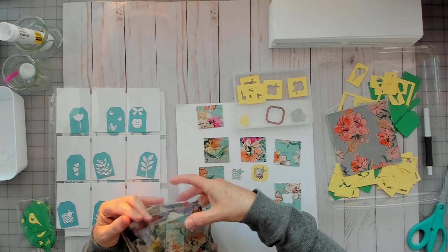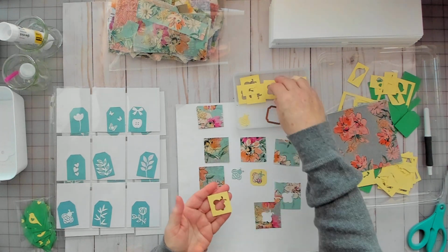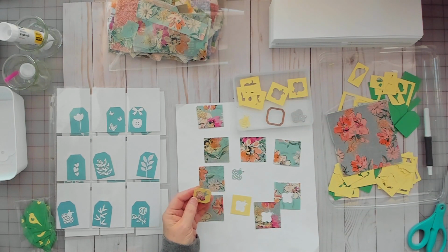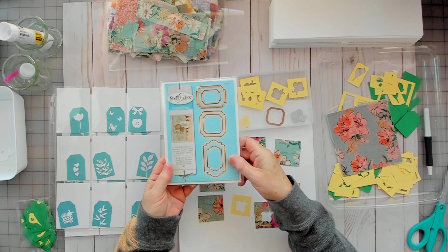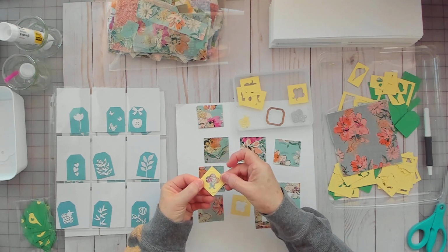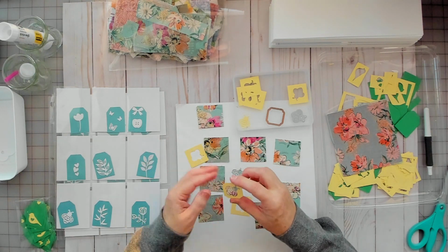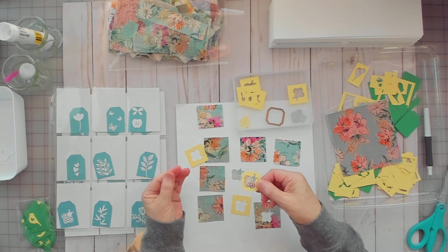So I pulled out napkin that I thought would coordinate with the yellow, because these are my negatives right here. So I cut one bee out, and then I have this die here that does the frames, and I picked out a frame that fit on that negative. So I glued tracing paper on the back side of that, then glued my bee in there, then die cut it out. But what I want to do is make these into tags.